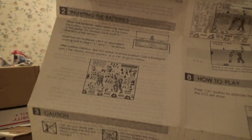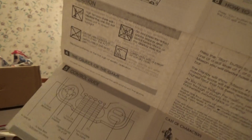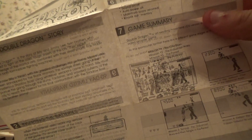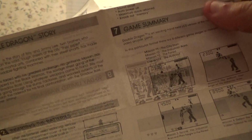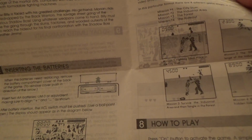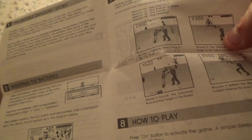Yep. So you insert the batteries, caution, control guide, features. You got 4 game levels or missions, knockout memory, I don't know what that means, game summary, and then it shows you the 4 missions.